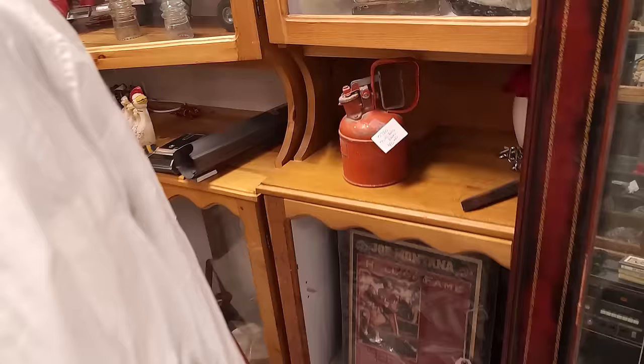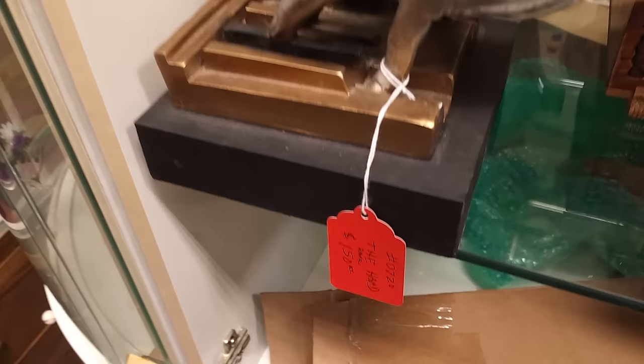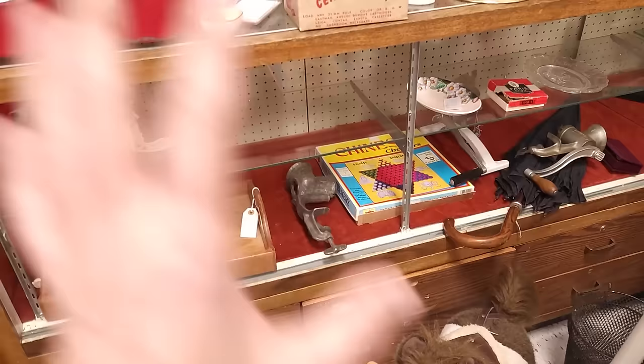See some pink depression glass. This booth is all 50% off, so that kind of enticed me in. It's not really my kind of stuff, though. Okay, that's odd and interesting. The hand was 150, so it'd be 75. Oh, I like that old display case.